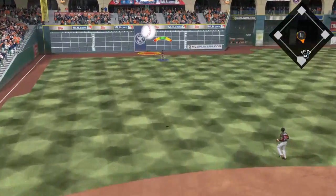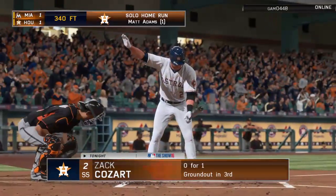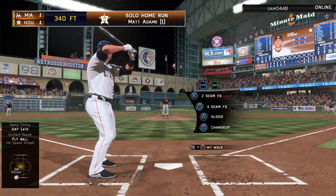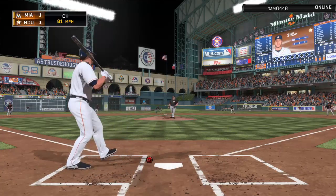Belted high in the air out to left. Back goes Pagan. Gone! It's a long solo homer there off the bat of Matt Adams. And the Astros have pulled back even now at 1 run apiece.